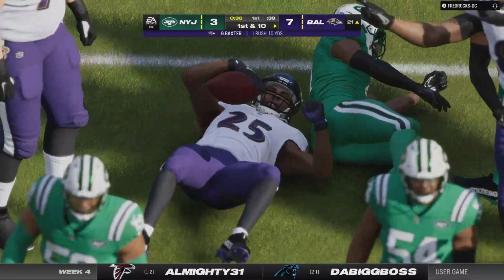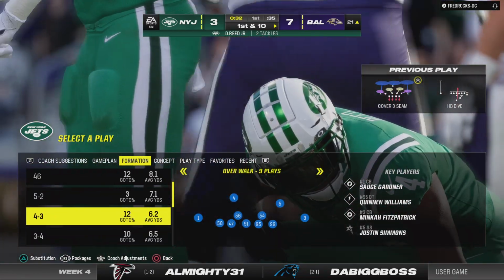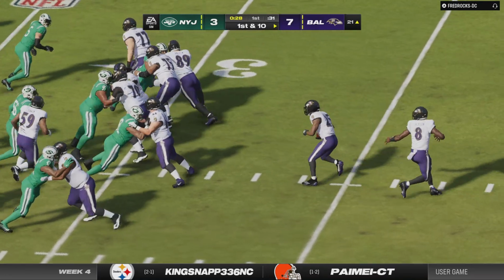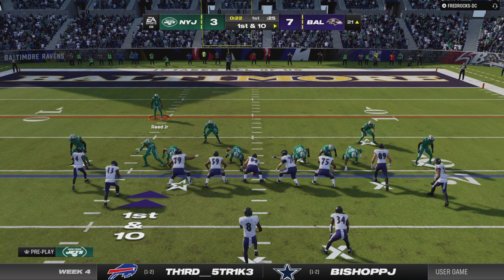Some strong running there as he's down just shy of the 20 on the edge of the red zone. 10 yards there, good enough for a Raven first down. Not too shabby for his first carry of the game. That's exactly what most teams are looking for, a really good change of pace back.